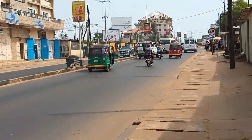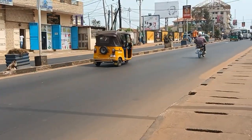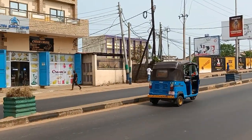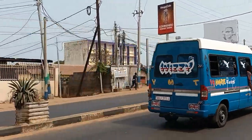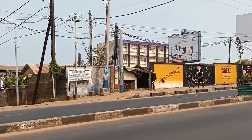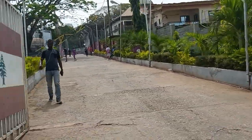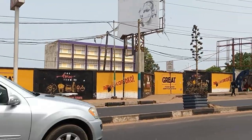We are now approaching a popular boys secondary school around this area called West African Methodist Collegiate Secondary School. This is the school. I don't know if they will allow me to go into this school, but I would tell you that it is a school that has produced three presidents from three different countries. I will tell you them.